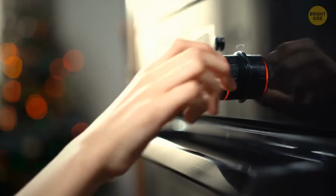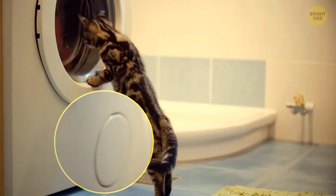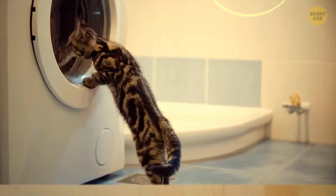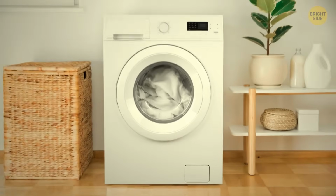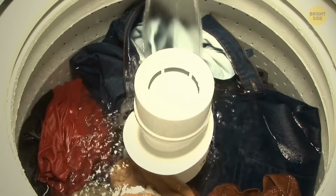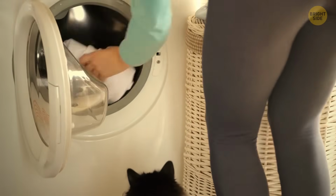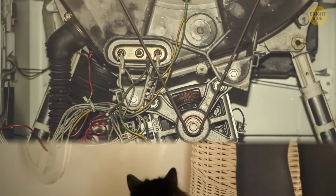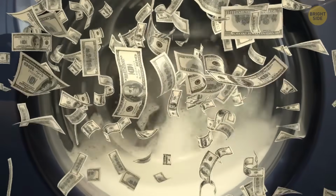Genius, right? Talking about secret doors, have you noticed that most washing machines have little flap doors at the bottom too? These doors actually serve as drain traps. It's where all the items that we put to wash together with our jeans and jackets go to. It's a type of collector, let's say, of small items. It stops them from getting into the main drain pipes and clogging them. It saves us hundreds of dollars in repairs each month.